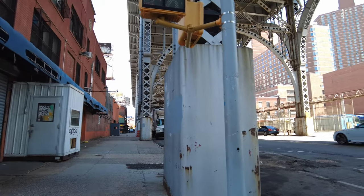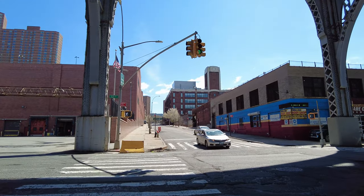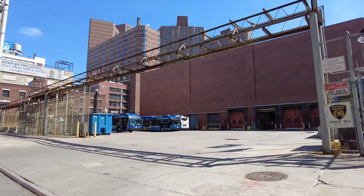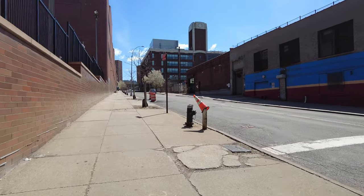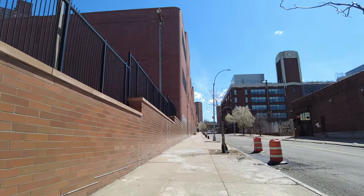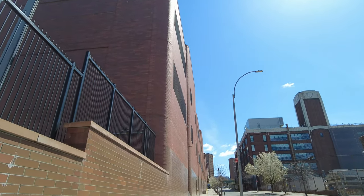So, what would you expect to find next to the expanded campus of a world-class university like Columbia? A bus depot, of course. So this is where a lot of the buses that run along Fifth Avenue are stored and maintained. So buses like on the 1, 2, 3, 4, and 5 routes.